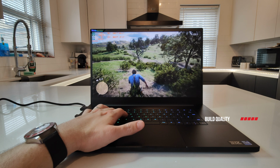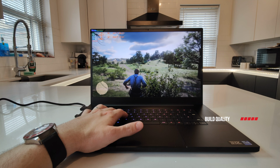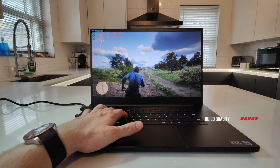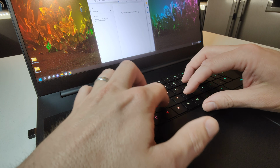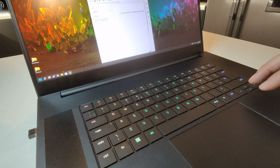But they haven't been complacent. The small updates they've made this year add up to make a big difference. For example, the keyboard has been improved just by increasing the size of the keycaps. Suddenly it just feels like a much more natural typing experience, and I think there's a little bit more feedback on actuation as well. They feel that tiny bit snappier.